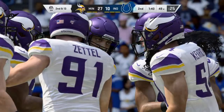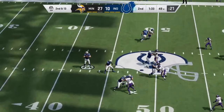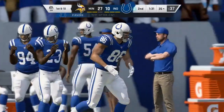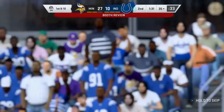You want to let the defenders go past you, leak out to whichever side or even in the middle where you want to set up the screen, and then you do your blocking. How about the read, though, by the defensive guys? They weren't fooled at all and actually ran with the lineman to where the play was and smothered it for a loss of yardage. 16 yards to pick up there. The Colts have a first down.